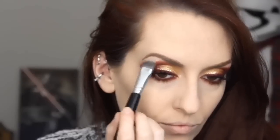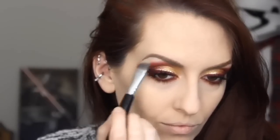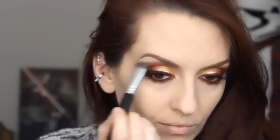So I wanted to go in with this Ofra highlighter called Star Island, and I wanted to use that for my brow bone and my inner corner highlight because it had this very soft golden glow to it, and I just didn't really have another highlighting color like that.